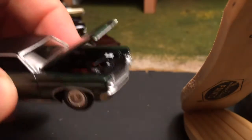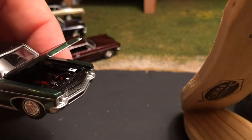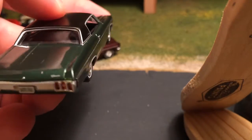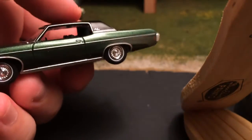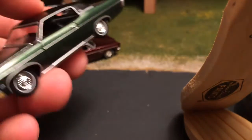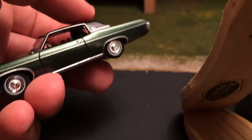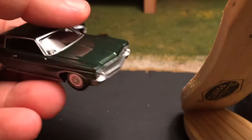If you drop an M2, you're likely going to lose part of the car. If you drop an Auto World or a Greenlight, chances are it's going to survive the drop. But these are pretty cool. What I didn't know was that the top of these are plastic, so they're basically casted as convertibles, and then they just fix the top of the car to the body, but that's plastic. I guess that's an old Johnny Lightning thing.